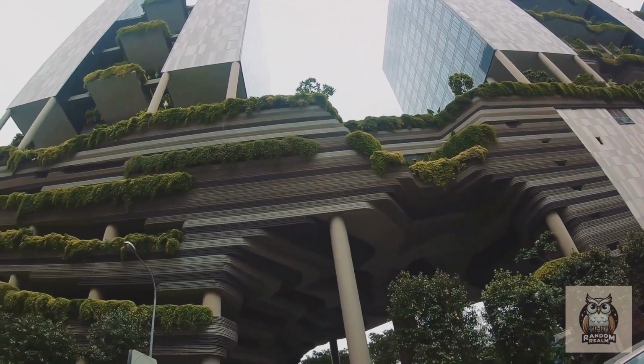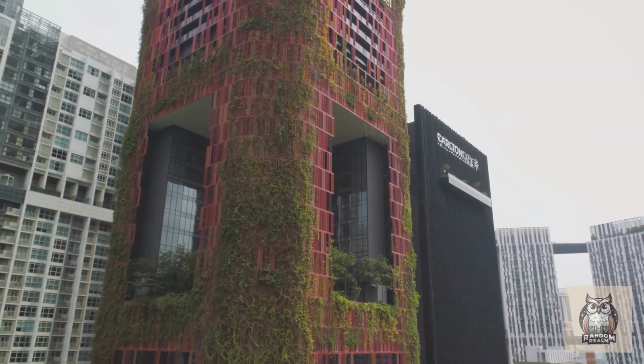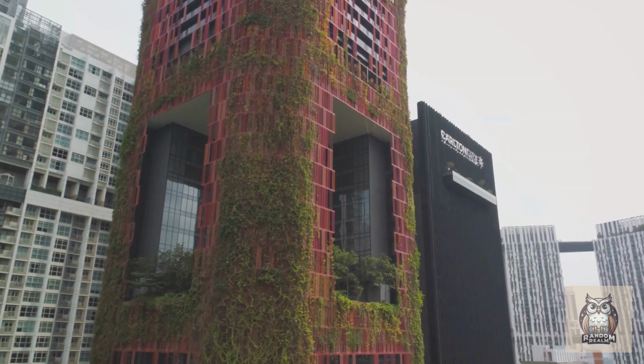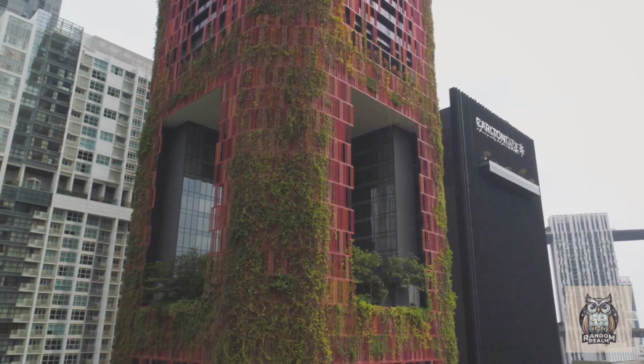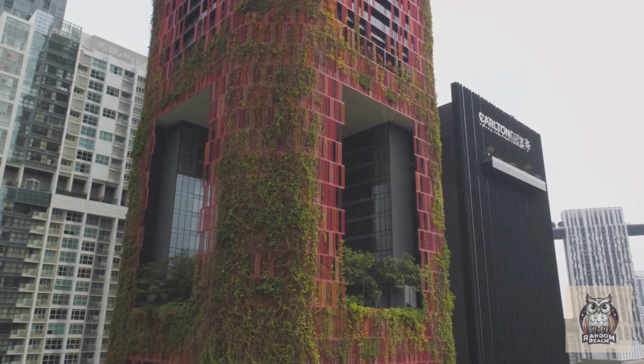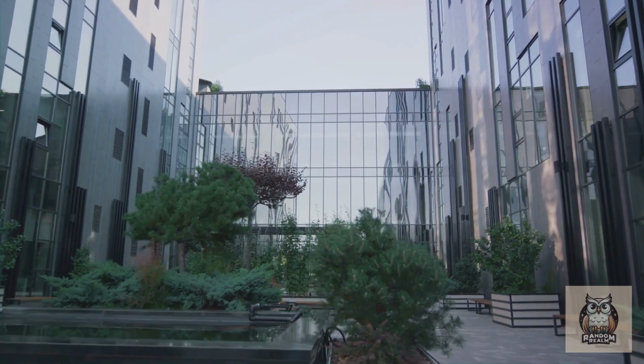Across the globe in Singapore, we find the Park Royal on Pickering, a hotel that's more jungle than building. It's enveloped in a veil of greenery, with sky gardens and water features that create a cooling microclimate, reducing the need for air conditioning. And who could forget the Bullitt Center in Seattle?